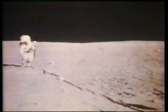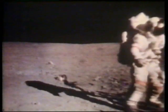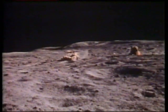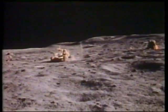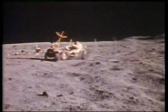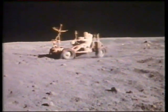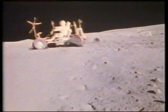On the moon, the force of gravity is much less than it is on the Earth. Can you think why? Remember, the force of gravity is a pull on your mass by the mass of the Earth or the moon. The mass of the moon is much less than the mass of the Earth, so the moon has a smaller gravitational pull.